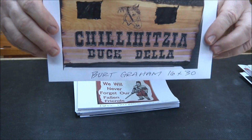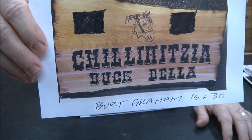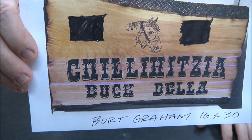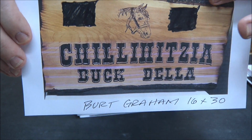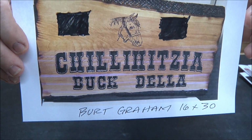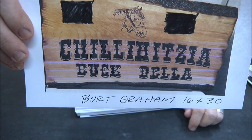Bert Graham. Now this one, I apologize for the streaks in there. That's not in the sign. I think my printer was running out of ink when I printed this one out. And these actually are brands that he wanted me to block out. Anyway, great job, Bert. Looks terrific. I bet they love it.